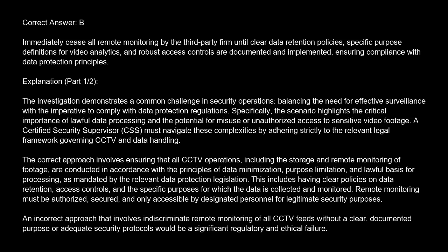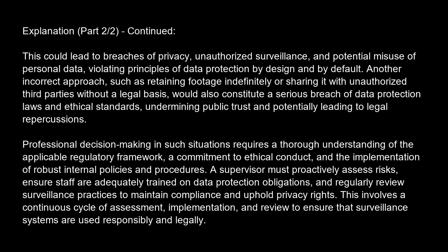Remote monitoring must be authorized, secured, and only accessible by designated personnel for legitimate security purposes. An incorrect approach that involves indiscriminate remote monitoring of all CCTV feeds without a clear, documented purpose or adequate security protocols would be a significant regulatory and ethical failure. This could lead to breaches of privacy, unauthorized surveillance, and potential misuse of personal data, violating principles of data protection by design and by default.